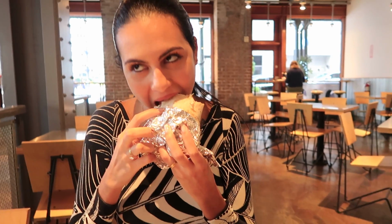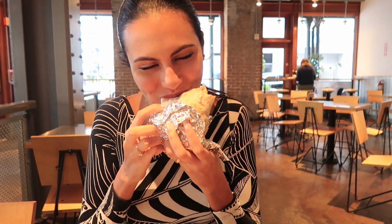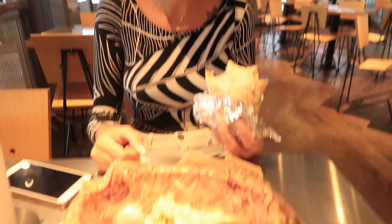We decided to come to a Mexican grill place and have a big fat burrito. Pretty tasty so far. Yum. What's yours? What did you put in it? Chicken, sour cream, tomatoes, and cheese. Is it good?